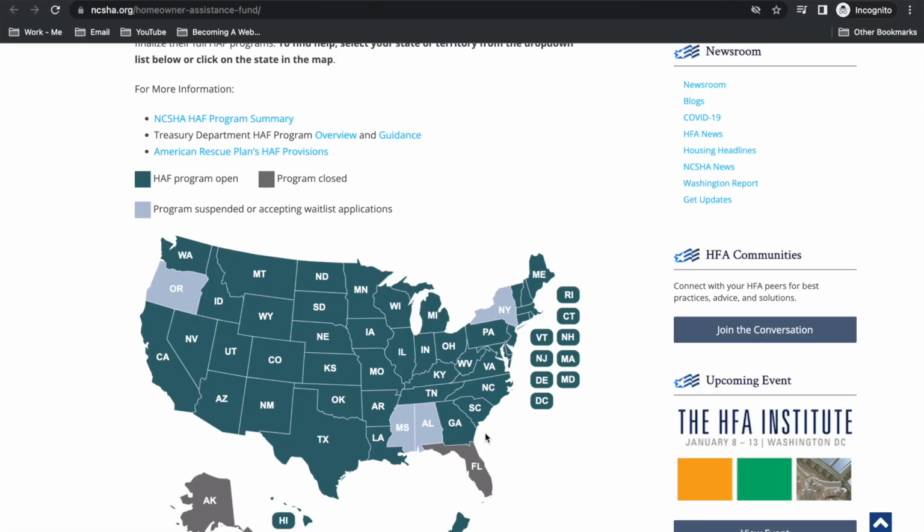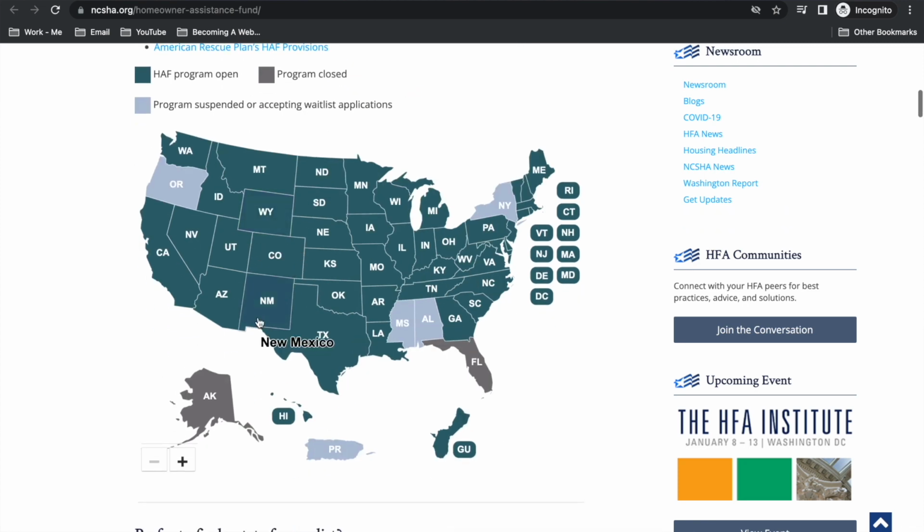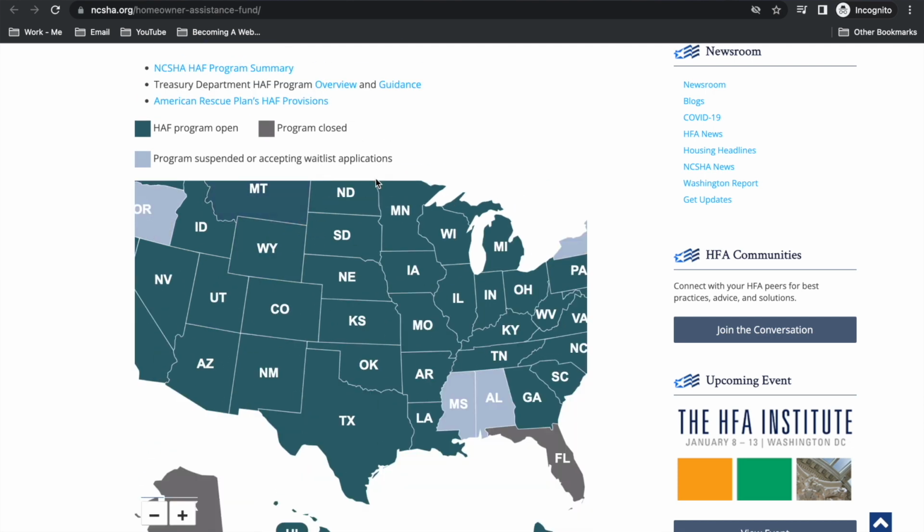Wherever you live, whether it's Kentucky or Massachusetts, you will scroll down and you will see the map. Within this map, it tells you right here, programs that are open, programs that are closed are in gray, programs that are suspended or accepting waitlist applications are in this light blue color. Most programs are open and very few are closed. Let's take a look and see which ones are closed.